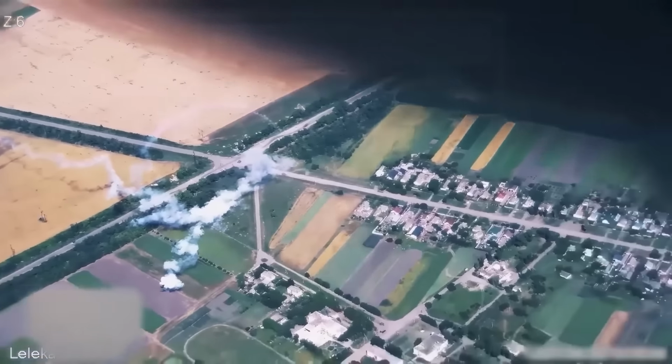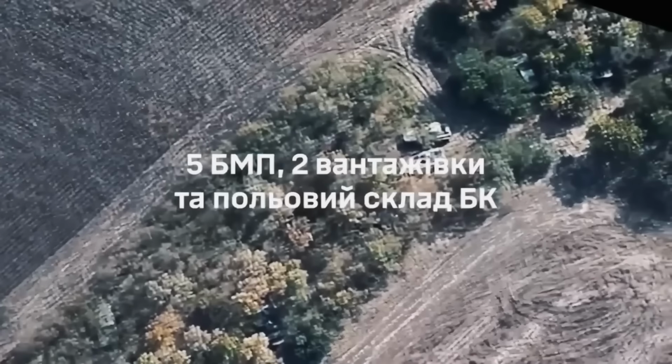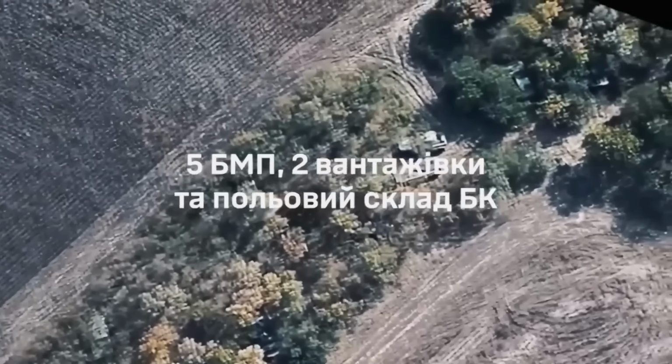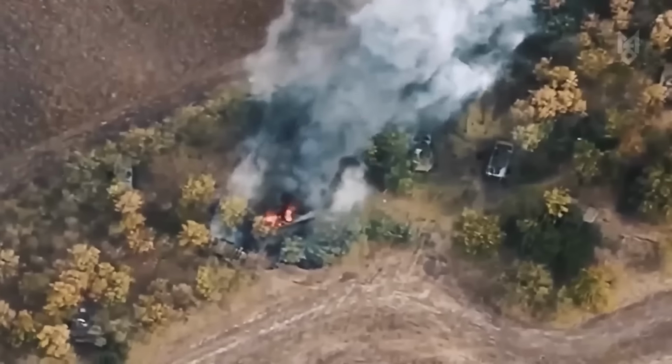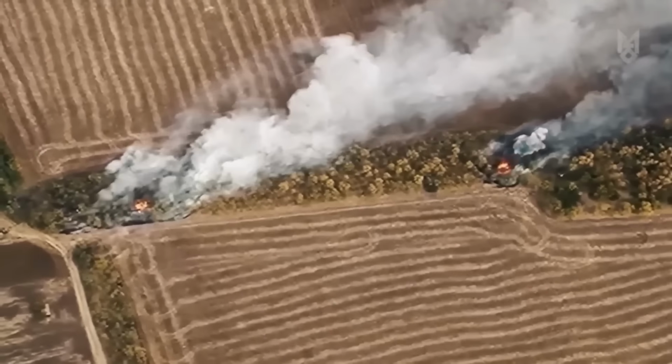And here, the AFU reconnaissance spotted 5 APCs, 2 trucks, and an ammunition depot. We've already found out that HIMARS likes such targets. From a high altitude, we can see how the missiles of the American monster hit different parts of this wooded area. The shells explode spectacularly, destroying the equipment along with them. All targets are engulfed in fire. A huge area is covered in thick smoke, and that means that the mission has been accomplished successfully.